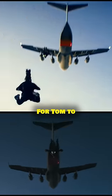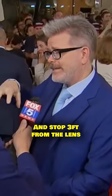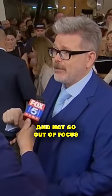For Tom to fall out of a plane at 165 miles an hour, catch up with the camera, and stop 3 feet from the lens with a 3-inch margin of error and not go out of focus, you try it.